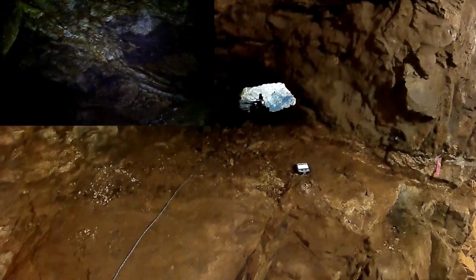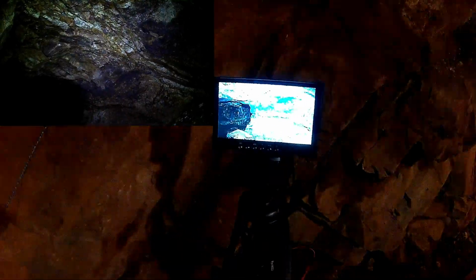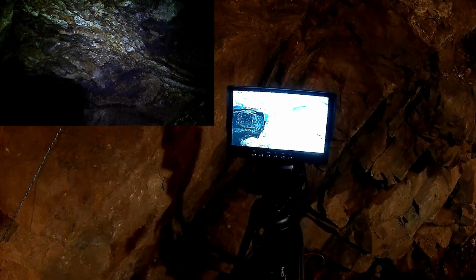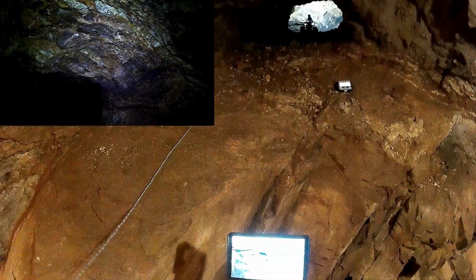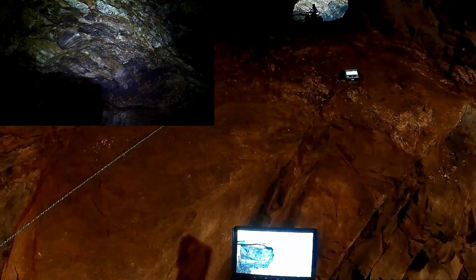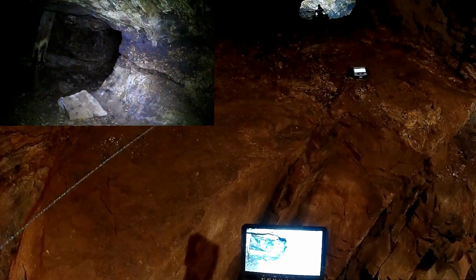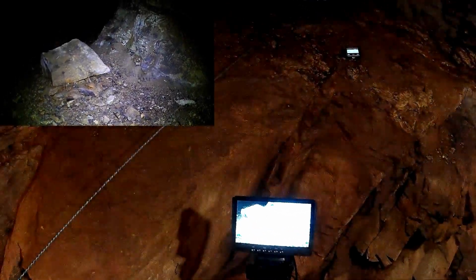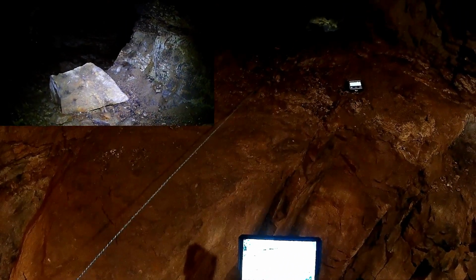Okay, now there's instantly a drop off. This is where our FPV view's so important. We can see a drop off in front of us, but wow, look at the cave in there. It's hard to tell. I'm going to ease it forward. Keep the line just slightly taut, but don't hold it back. Okay. Looks like a bank. Got it. We're going down into a hole.